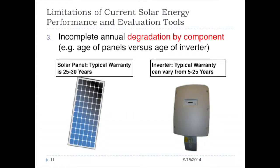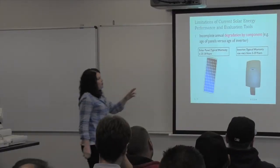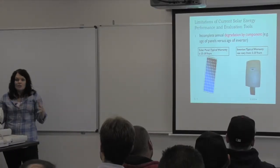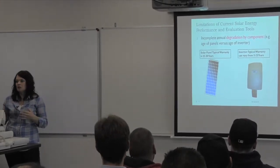The next is that there's an incomplete annual degradation by component. Degradation takes into consideration age. We know that over time, things just naturally wear. For solar panels, the typical warranty is 25 to 30 years. An inverter, which converts electricity from DC to usable AC, at least for homes, can vary from 5 to 25 years. But in most of these systems, there's just one input for age. When you have several different components involved in the system, it's important to know the age of the different components.